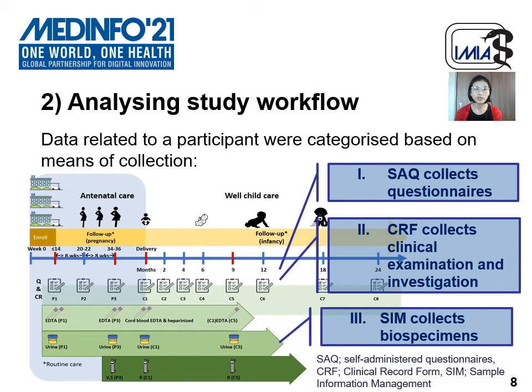After gathering requirements, we analyzed the study workflow based on the study protocol we have mentioned earlier to identify components of the system. From the bottom half of the picture, these 11 visits correspond to their regular appointments with the hospital. During these visits, data related to a participant were categorized into 3 groups based on means of collection: questionnaires, clinical record form, including investigation, and sample information management or SIM.